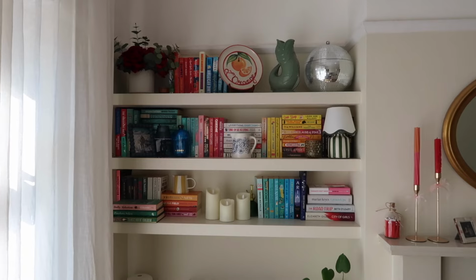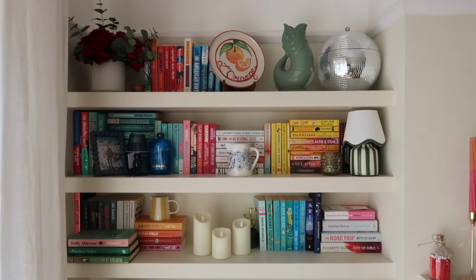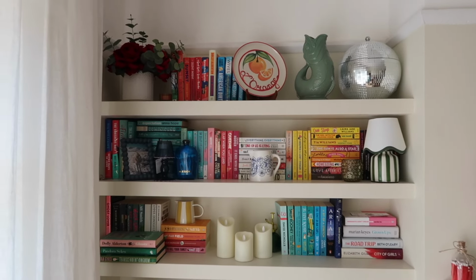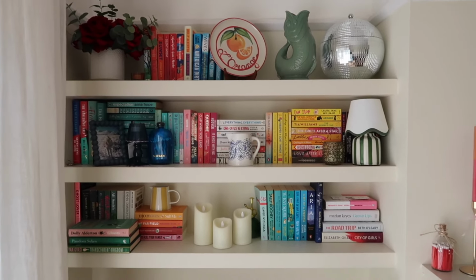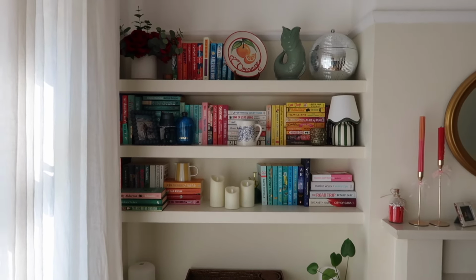I was sounding like a bit of a broken record talking about these shelves all the time, but I finally went ahead and got my books out of the cabinet and set them up on here, and I really like how it looks. I would much rather this be in our living room though. That's the only thing for me.